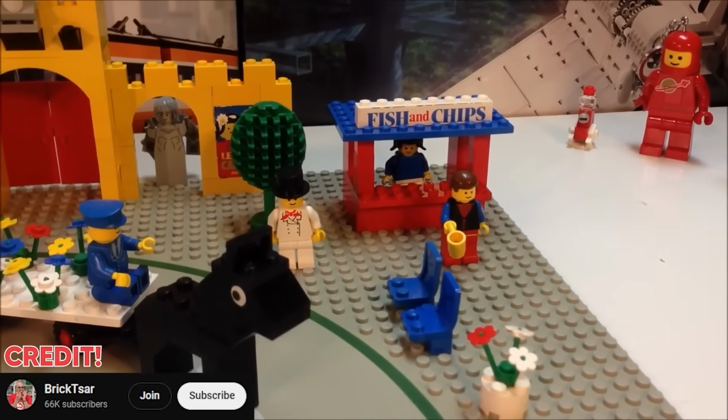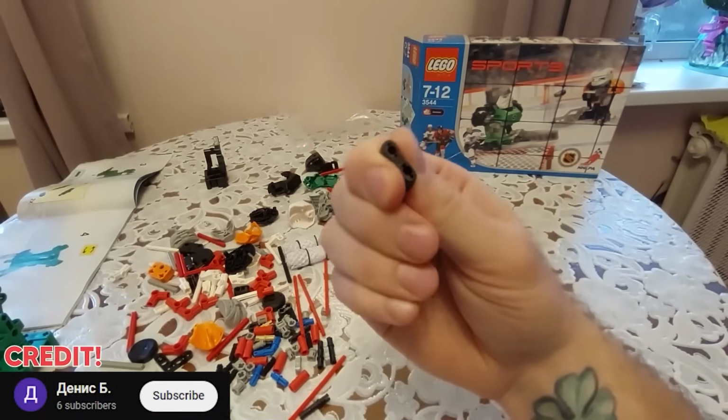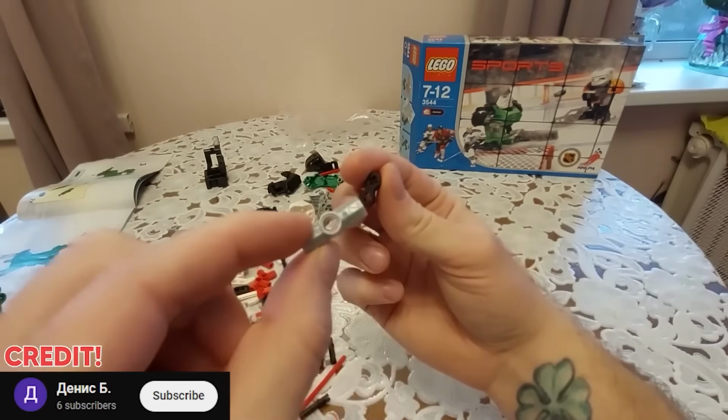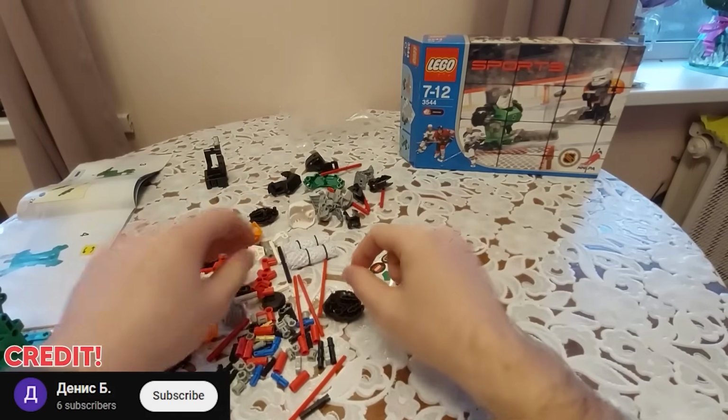Back to hockey though, because this is the hockey game set 3544. Circa 2003, LEGO offered a sports set featuring hockey with the hockey game set as a tiny piece. And of course, here's the twist: the players aren't minifigures. Instead, they're just an assembly of Technic pieces.